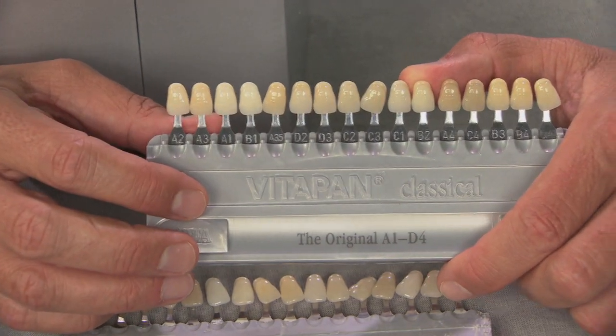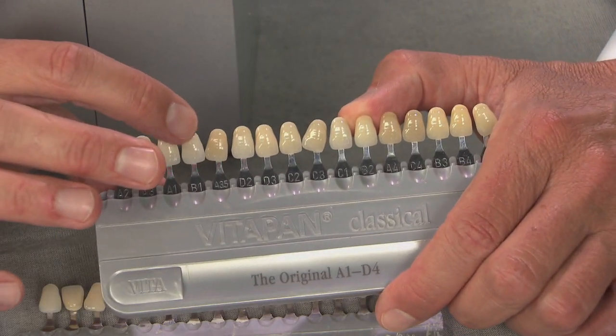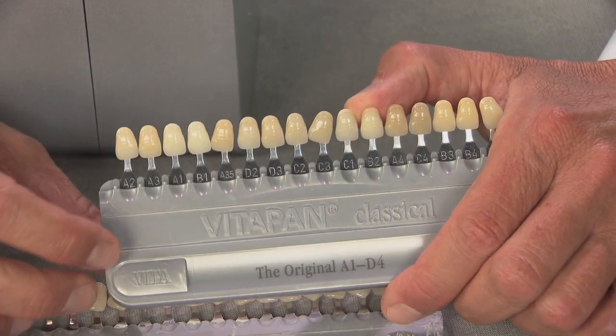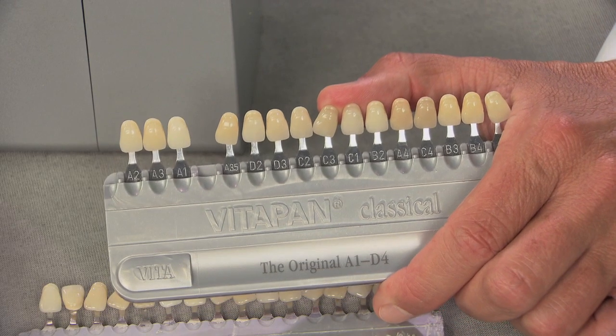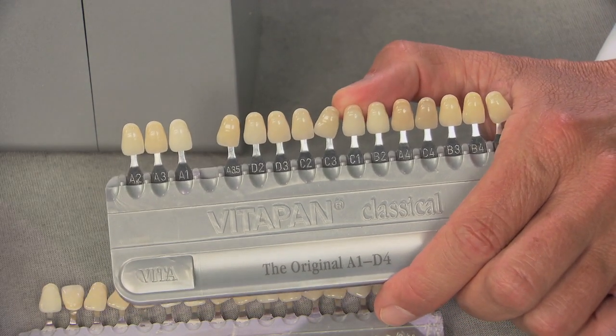So if you ever wondered what shade that dentists request has the most remakes, it's the B1. And it's only 4% of the requests we get for shades, but it's 11% of our remakes. And so B1 is the most remade shade that we have in the laboratory. So be very careful when you choose B1. In fact, a lot of times you just want to take B1 off the shade guide if you're going to let the patient see it as you hold it up to their teeth.